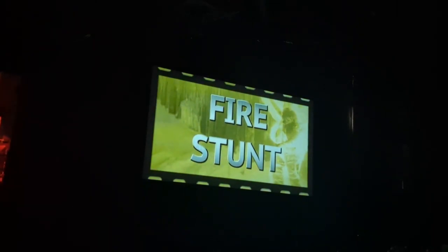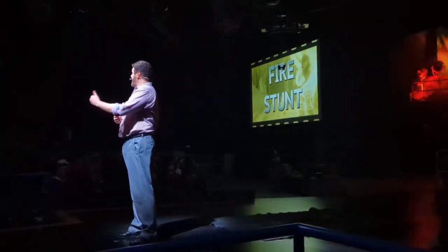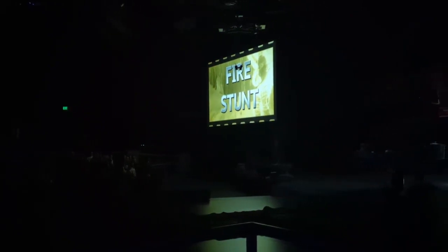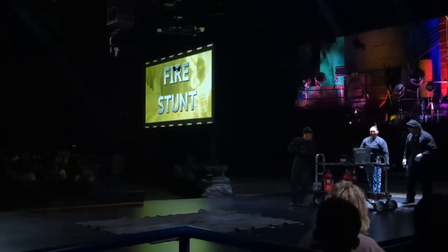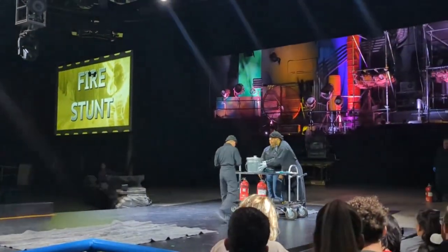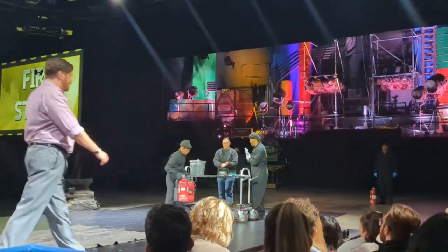One of the most exciting yet most dangerous aspects of filmmaking, without a doubt, is a fire stunt. We're going to bring our top-notch stunt department back out here and show you guys how they execute a live fire burn. Here they come. The woman in the middle, that is Julia Elizabeth. She is the stunt performer who is about to be set on fire. She's joined by Croy Tan and our stunt coordinator, David Hernandez, who will be acting as her safeties.